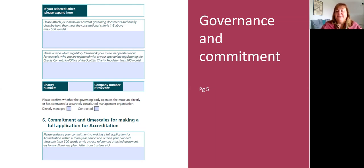Moving on from that, it asks you to confirm whether the governing body operates the museum directly or whether it's a contracted or separately constituted management organisation. And the final question, question 6, is about commitment and timescales for making a full application. So it's asking you to explain and to commit to say that yes, you are likely to submit within the 3-year period, and that commitment has to be either through a letter from the trustees, or it might be listed already in your forward or business plan. So some kind of cross-referenced or attached document is required there.